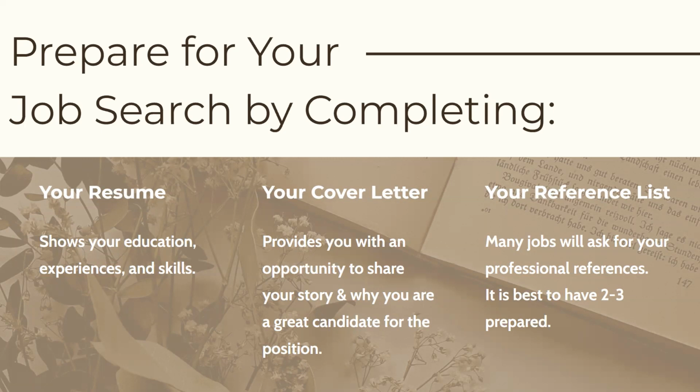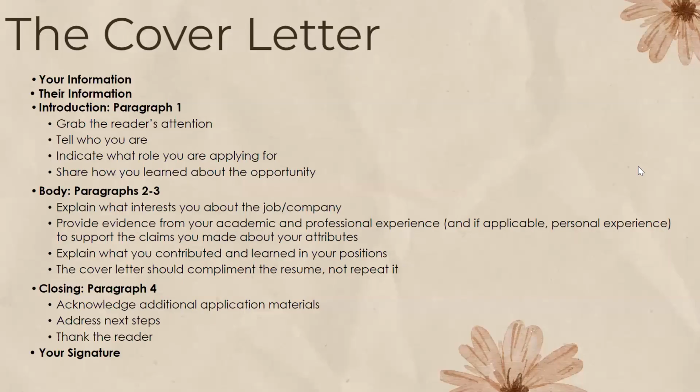You will also have your reference list, which consists of 2 to 3 professional references that can speak upon your performance and your professionalism within a certain field. These can be from supervisors or bosses, from coworkers, or professors. So we're going to dive right into the cover letter.